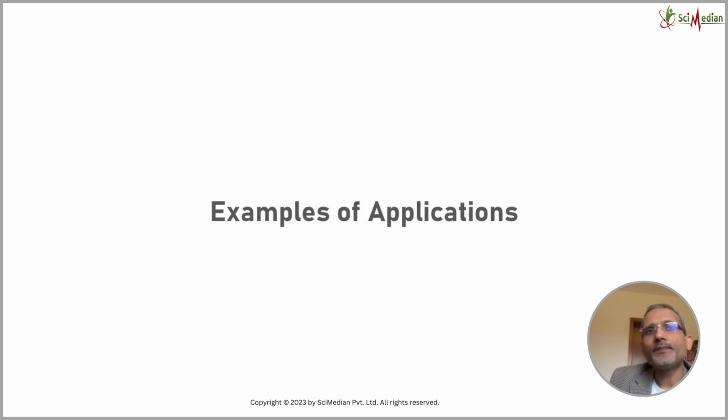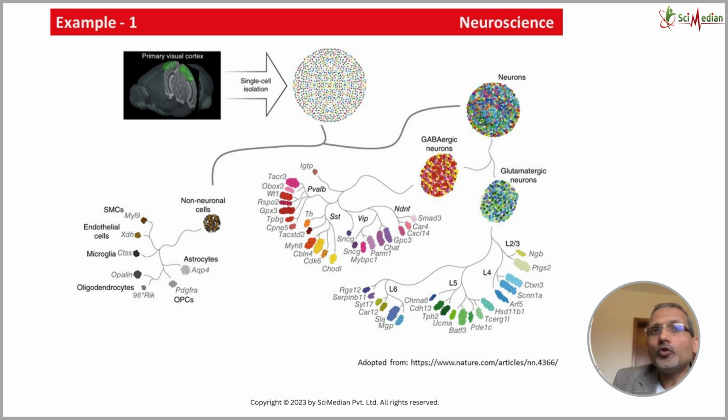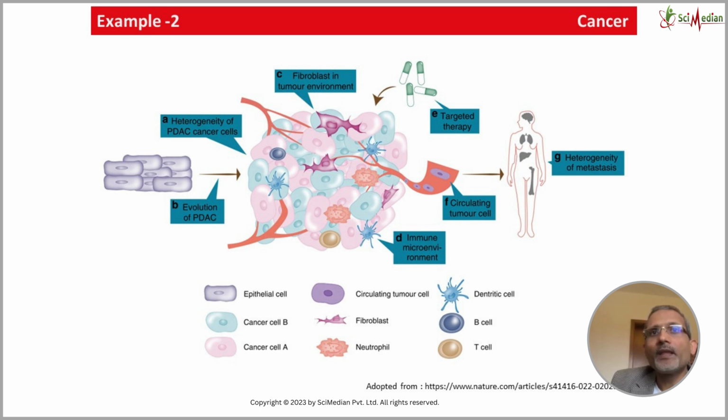There are a number of applications. For example, as shown earlier, you could take a heterogeneous tissue. In this case, it was a primary visual cortex. This visual cortex was dissociated, and approximately 1,600 cells from it were subjected to single-cell RNA sequencing. An unbiased analysis first reveals the presence of neuronal versus non-neuronal cells, again based on the presence of certain markers. The non-neuronal cells further segregate into different glial types as shown here. Those glial cell types would give you different profiles, and the same was done for the neuronal cells.